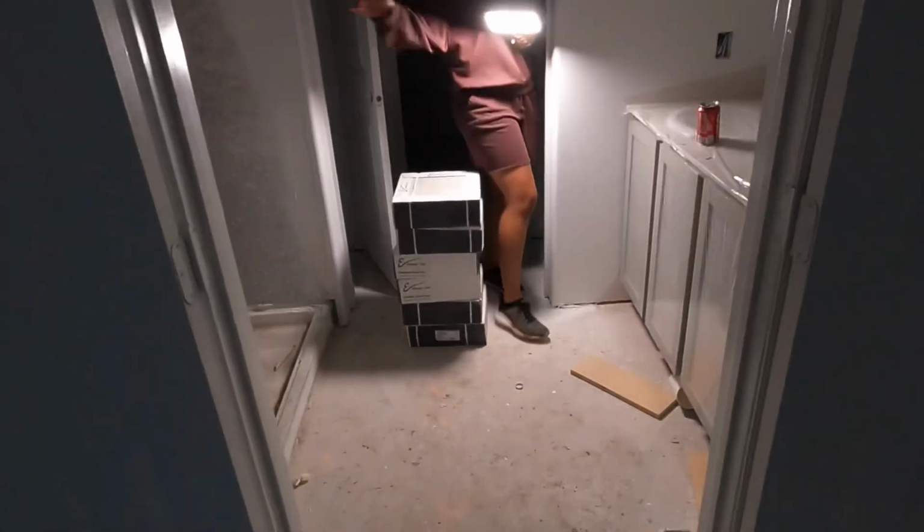But I'm going to go upstairs. All right, then we'll go upstairs. Oh, this is the bathroom. Is it a bathroom? I don't know why I thought we had a shower. I did too, honestly, but.